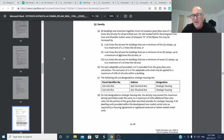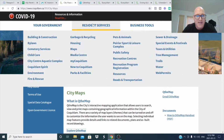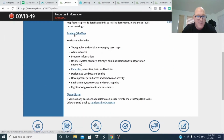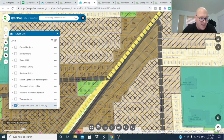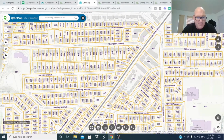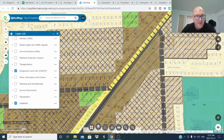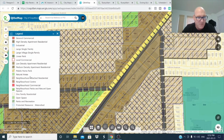So now let me just give you a quick recap of the process of what we've done here. Originally we went to the city website. We found the maps. From the maps, we opened Explore the Q map, which allowed us to open up the map here. When we first came, that was not selected, so we found where our properties are. We want to click the layers. We want to put the designated land use so we can see that when you want to see the legend here, you can cross-reference what the zoning is there.